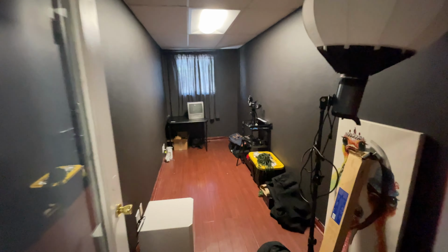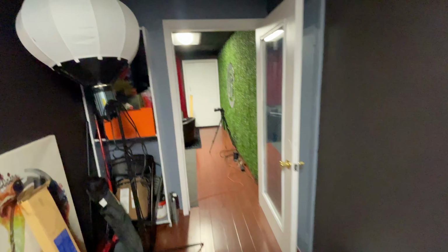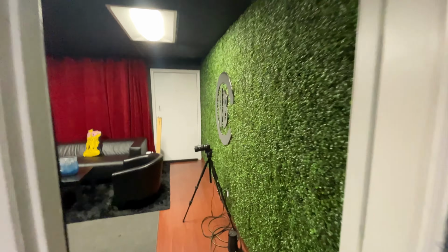I gotta get the money right. Desk, added the curtains, which didn't go all the way over, which kind of messes with my mind, but guys, it's happening. It's happened. This is real life.